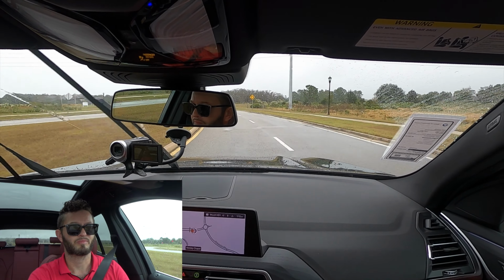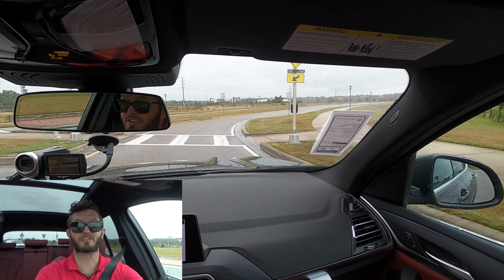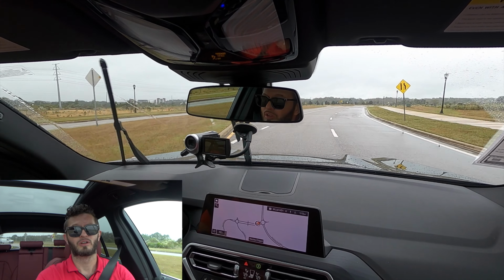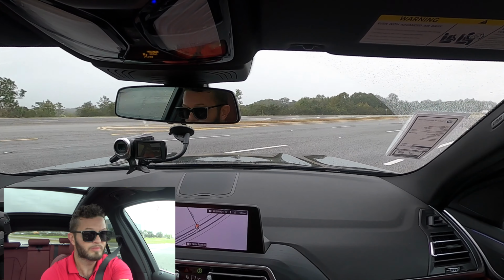It's quiet, more composed, doesn't feel as sporty of a drive as I would say the M40i if you were to bump it up a level. But for the everyday drive, it's good. Dynamically speaking, it's good too. You can still have some fun with it. It's just you're not going to hear it whenever you're pushing it.